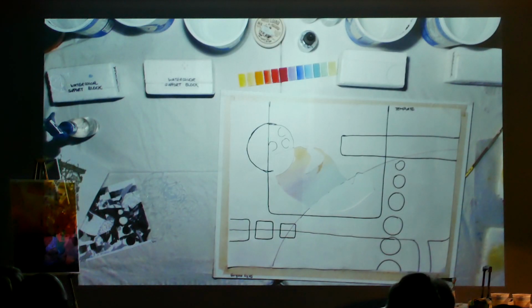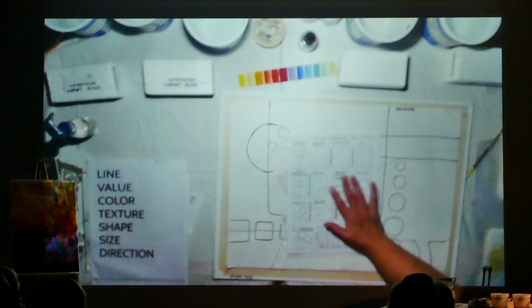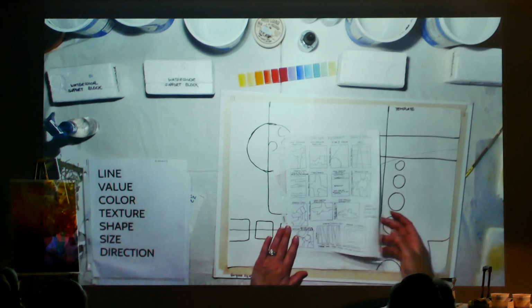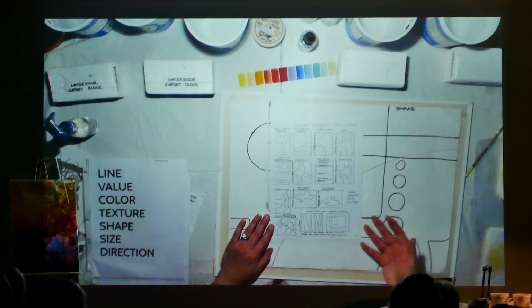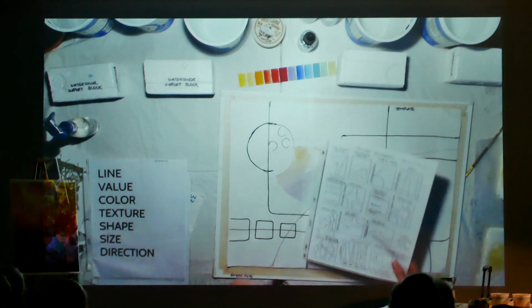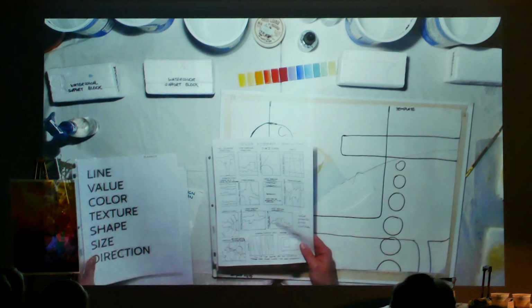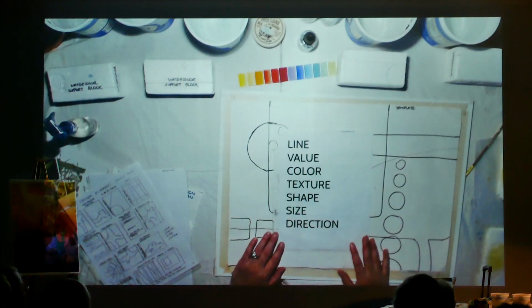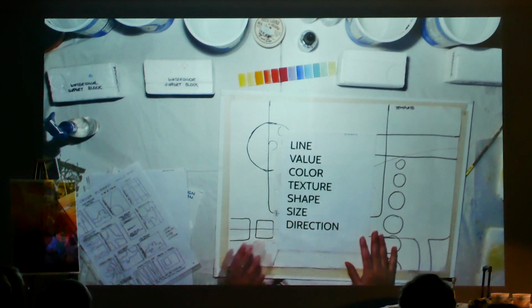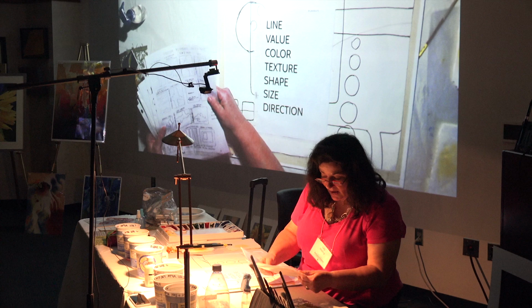So this is how I was taught. You have to pick a design format or structure. And these are all the ones that I'm comfortable with using. If the light was on, I could actually show you which ones fit in which pattern. But this is what I had to learn way back when, and this is nailed in my head now. Line, value, color, texture, shape, size, direction. I can say it in my sleep.